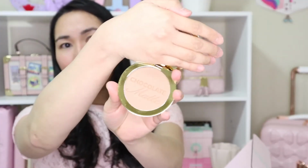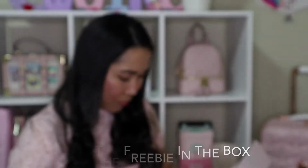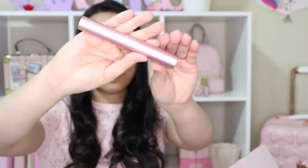So let's see what it looks like. Travel size Hangover 3-in-1 primer and setting spray. And then next, I got the Better Than Sex mascara. This is actually what I am wearing right now on my eyelashes, but I just use my mini ones. So here, this is the full size.